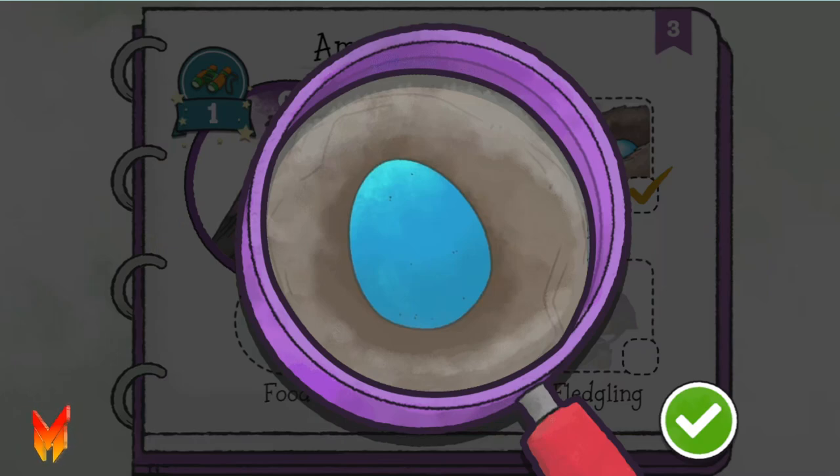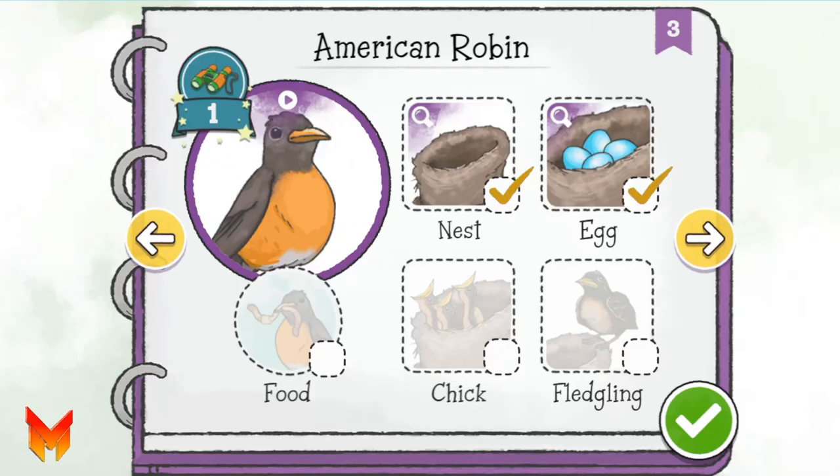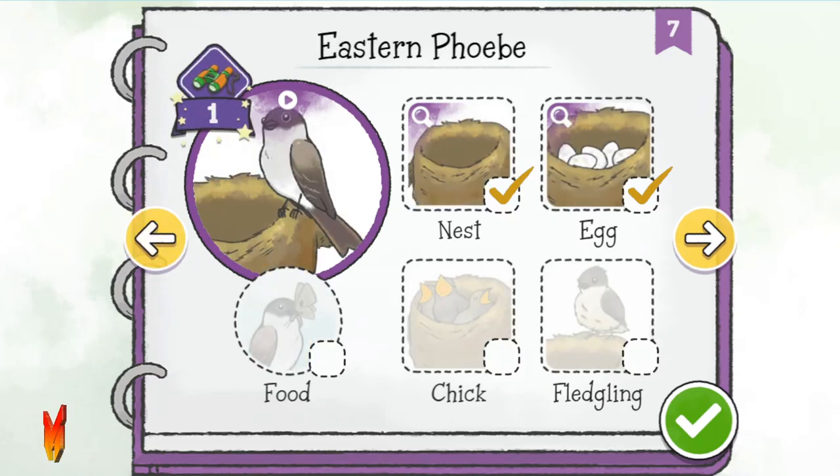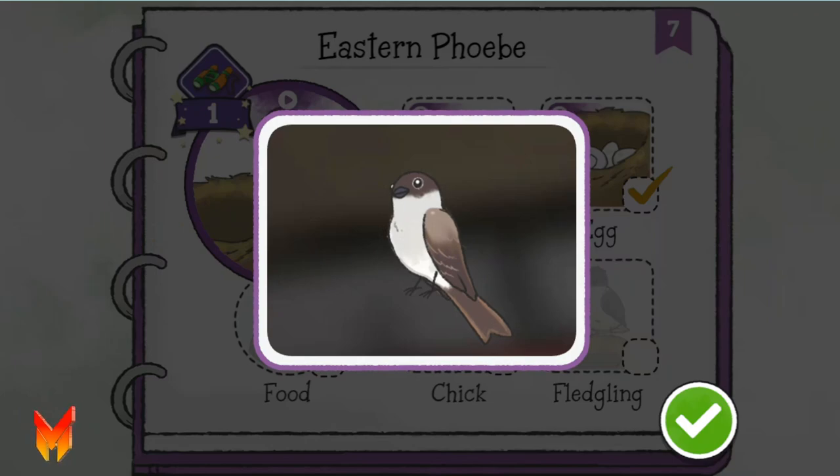Eggs come in all different sizes and colors. Eastern Phoebe. The Eastern Phoebe is grayish-brown with a white tummy.